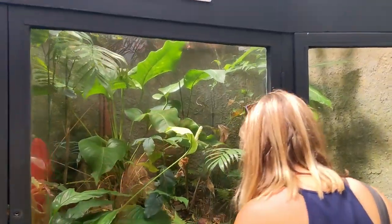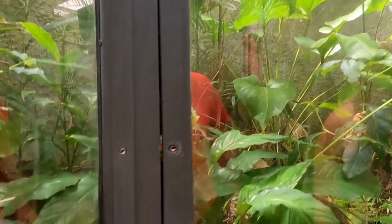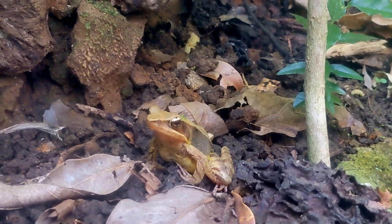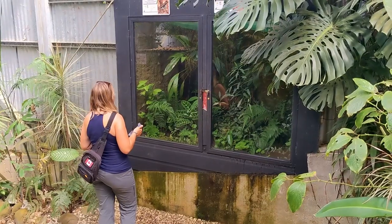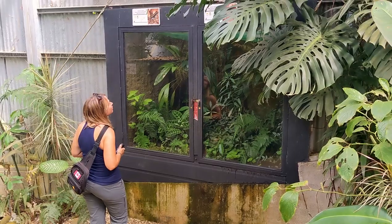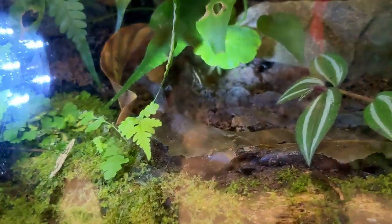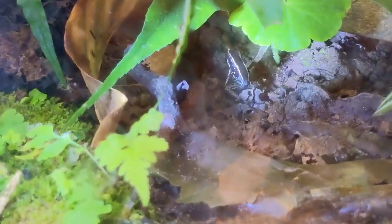Flashlights, we're gonna go see if we can find some frogs. Brilliant forest frog. Yeah, that one might be easier to find than the leopard frog. Oh, there he is, right there. Like a large almond. Do you see him?